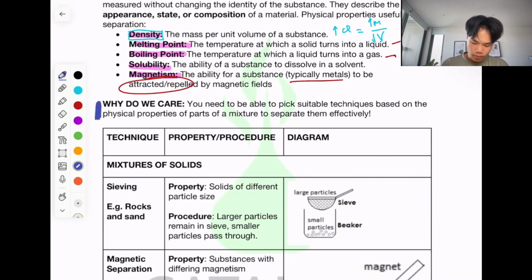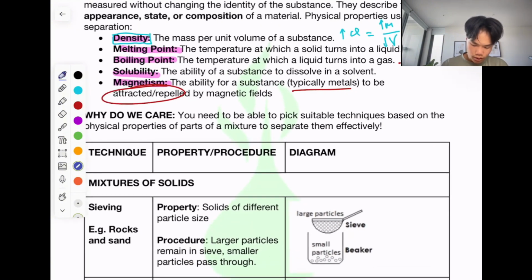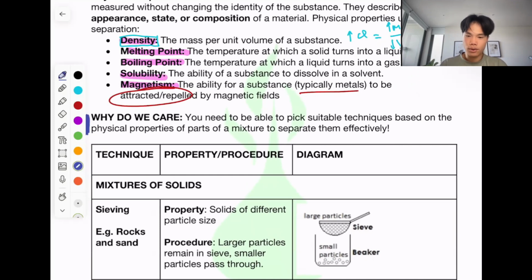Let's have a look at our first example. Sieving. If you ever used a kitchen sieve to separate flour and the lumps in flour, you can apply the same thing to separate large particles and small particles using a sieve. So the property that you're using for each of these techniques you need to know. The property we're using here is particles of different size. If you put large and small particles into a sieve and you move the sieve around, you'll notice the small particles all move through and the large particles stay stuck in the sieve as they can't pass through the small holes. They're too big.